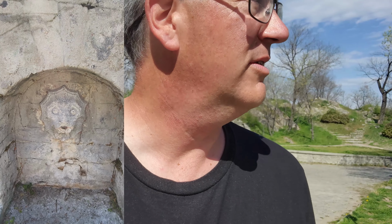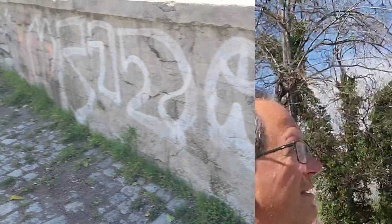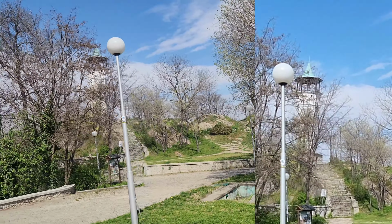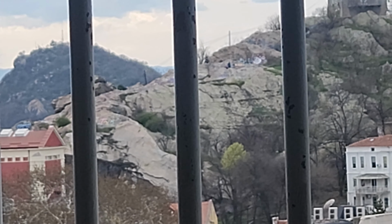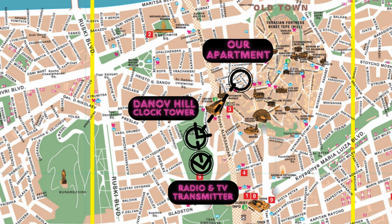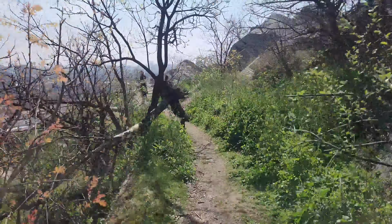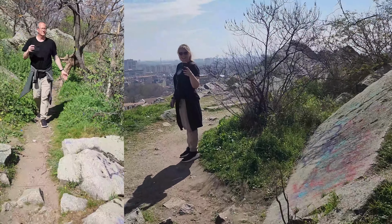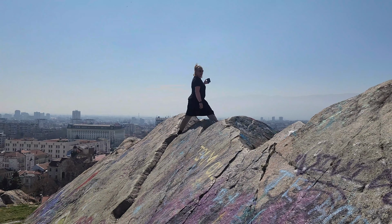Really nice. It's a super chill kind of area to hang out up here. Apparently we just missed the bell tower. Go up to the top of the television tower and climb around on the side of those hills. That was comfortable.